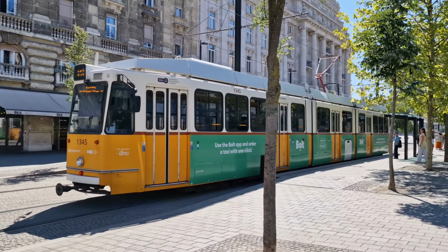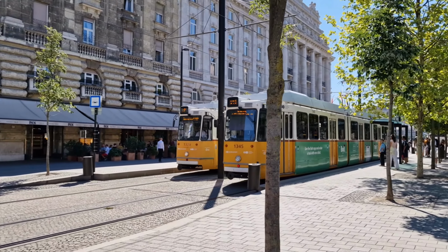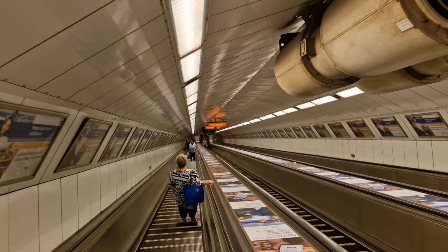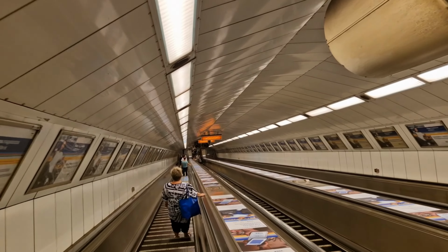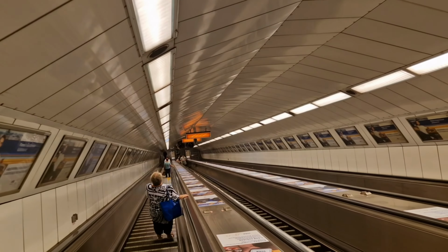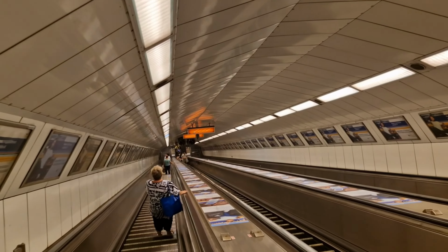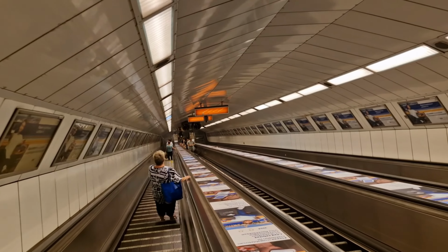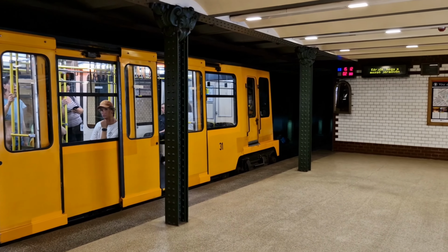At Kossuth Lajos Square, we got on the tram and then the underground metro to go to Heroes Square. Heroes Square was constructed in 1896 to commemorate the millennium of Hungary's conquest of the Carpathian Basin. The square was designed as part of the celebrations marking the 1000th anniversary of the arrival of the Magyars in the region.